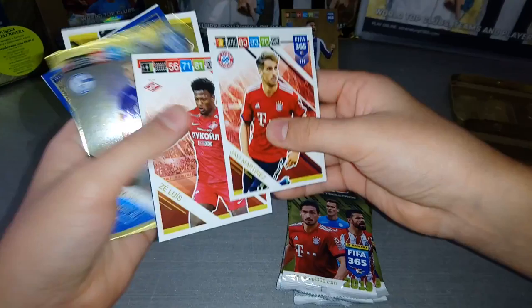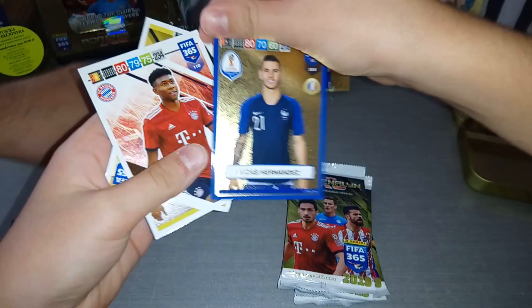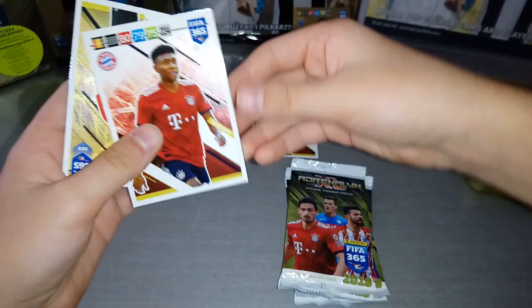Put them down, mate. Put the cards down so you can show the other ones. Straight like that. Yeah. Nastasic, Schalke. They'll put the special cards on one side, and the base on the other side. All right. Lucas Hernandez. And this one is the FIFA World Cup Heroes. Nice card. Got David Alaba. Oh, we got Alaba. Nice.